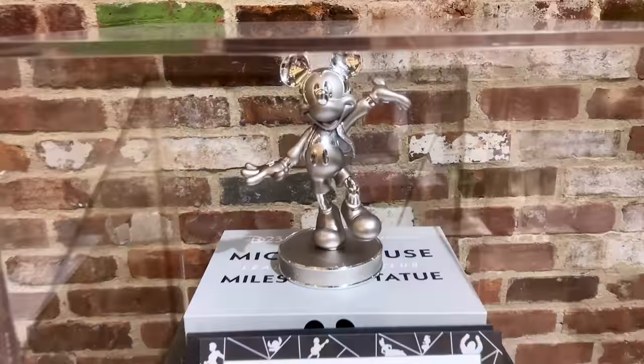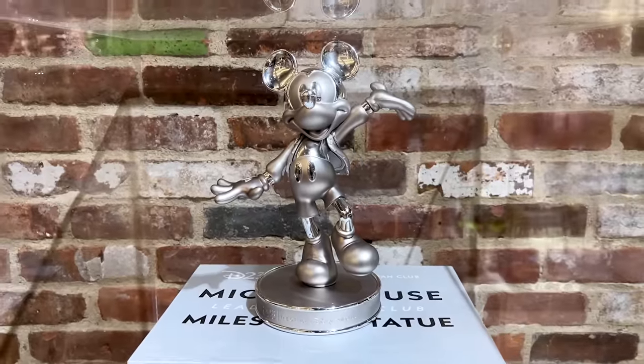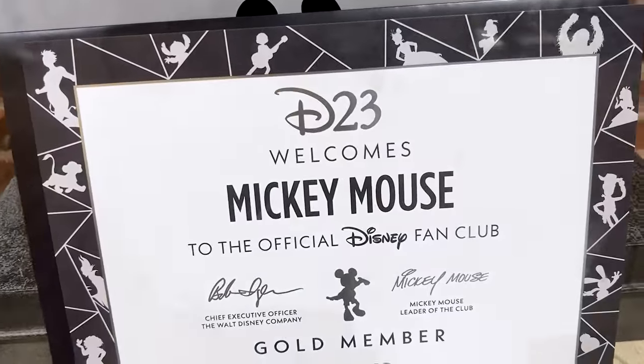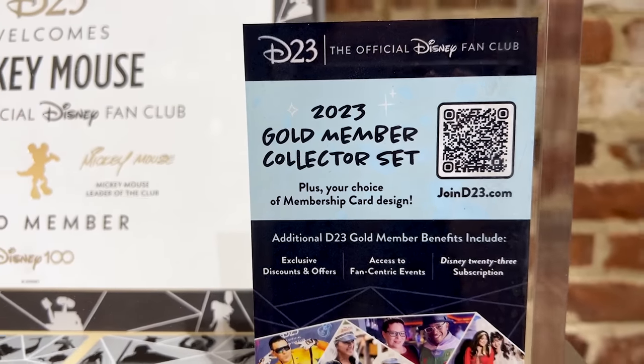What is this? Oh no, right? Look at this platinum. I was gonna say figurine, but it looks like an award, a mini statue. And it said D23 welcomes Mickey Mouse. And I guess it's for the D23 fan club. Here's this little thing you can scan. It's a gold member collector set.